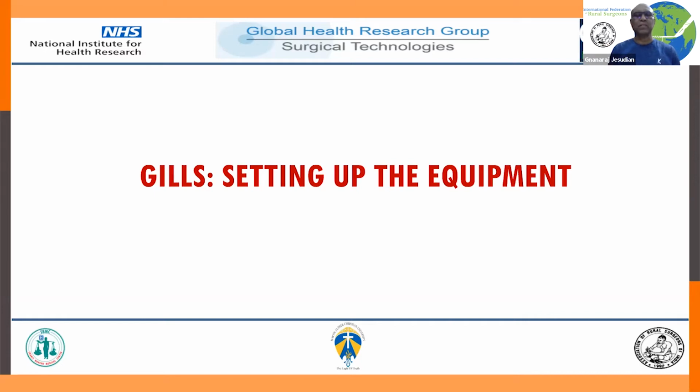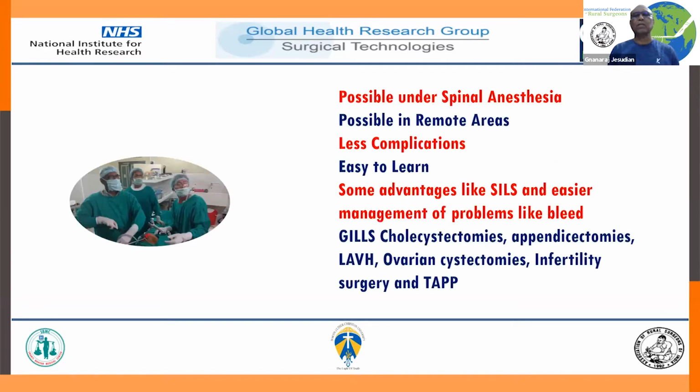Today we're going to talk about setting up the equipment for gasless surgeries. And why do we choose gasless surgeries for rural areas? The primary reason that we have been doing it is because it's possible under spinal anesthesia. And spinal anesthesia is easily available in any remote areas. You don't need the logistics of arranging gases, arranging experienced anesthesiologists and so on. And also it has less complications and it's easy to learn.